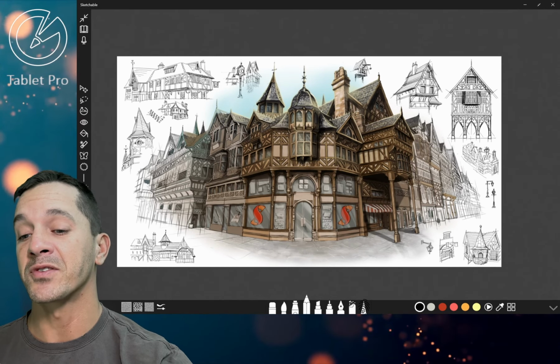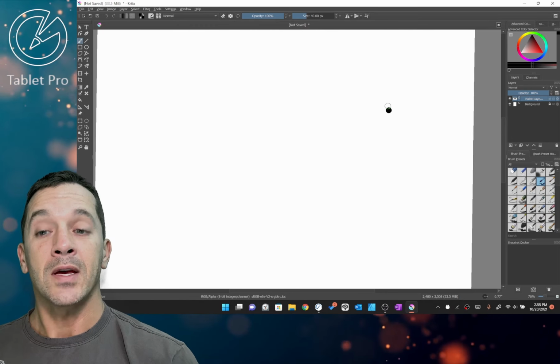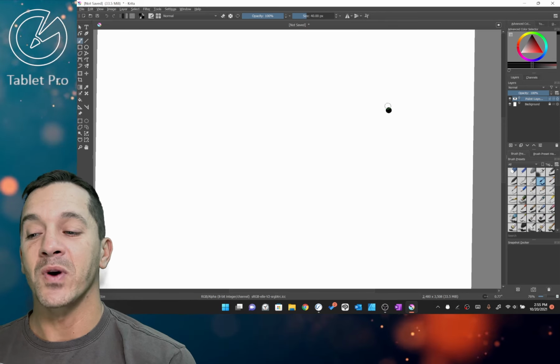This is a Microsoft Store app. You can get it. They have a free version. So the next app we're going to look at, also in the Microsoft Store, and you can get it on their website as well, is Krita.